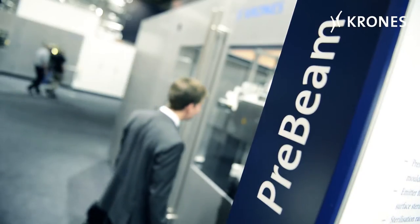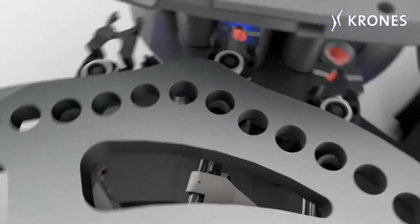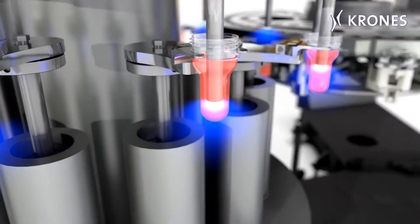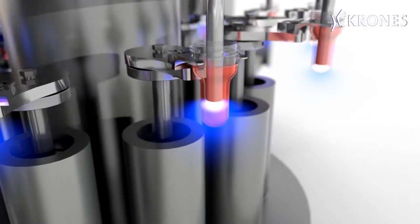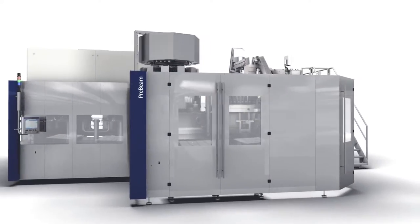With Prebeam, Krones is offering a solution that's so far unique for preform decontamination, one that dispenses with chemicals entirely. This is a system that sterilizes the preforms by means of accelerated electrons, and this is the first of its kind. Nobody else has a preform sterilization here because we have to integrate it into this Asept block with this sterile blow molder, and we are the only ones that are able to show that here on the drinktec.